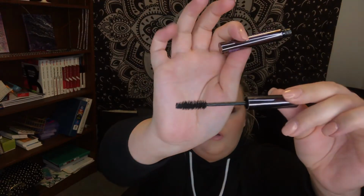I always do my setting spray. Ooh, shake it, yep. I always do my setting spray before I do my highlight or my mascara. So I have, of course, another one not new, but new to me, the Urban Decay Perversion. It came in the Born to Run Vault. Kind of your run-of-the-mill, chunky, fluffy brush. We'll proceed to make goofy faces.